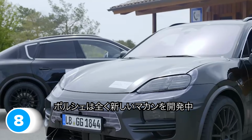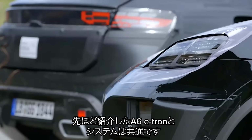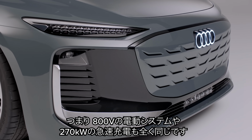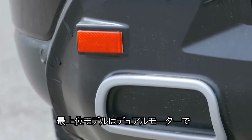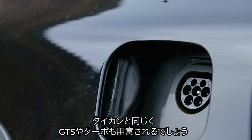Porsche is working on an all-new electric Macan SUV. This new car will be based on the same platform as the Audi A6 Avant e-tron mentioned earlier. That means it will share lots of its bits with the new Audi, including its 800-volt electrical system and rapid 270 kilowatt charging. Top specification Macan EVs will come with dual motors, and you can bet there'll be a fast GTS or Turbo version too, just like with the Taycan.